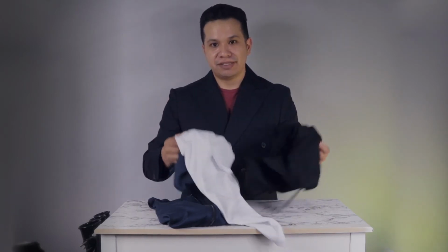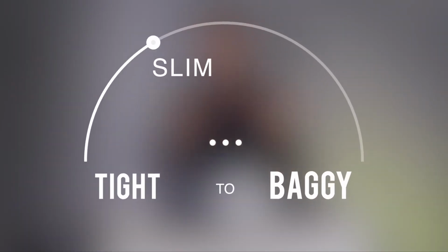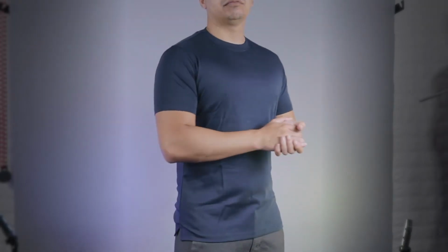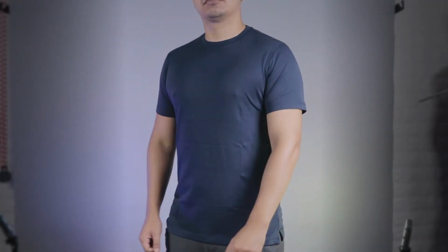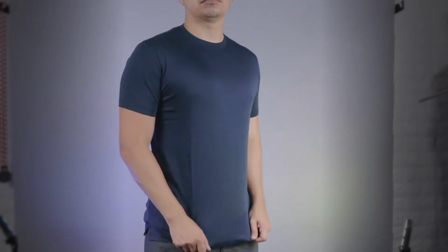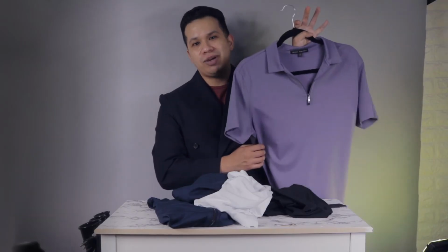Alright, so I just made a mess all over my table, but going off the baggy to tight scale, the fit on these t-shirts is slim fit. I am in between sizes with this brand, so maybe I'll size up to a large next time. I do notice that the collar sits a bit higher up than usual, and the length sits perfect between the mid crotch area. Now, as for the polo, it does fit a bit looser compared to the t-shirts.